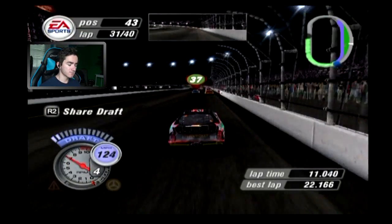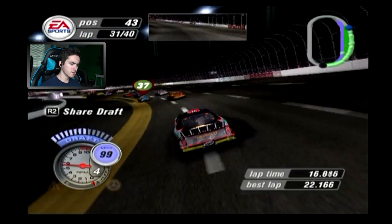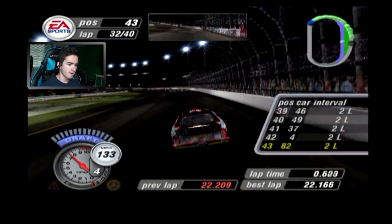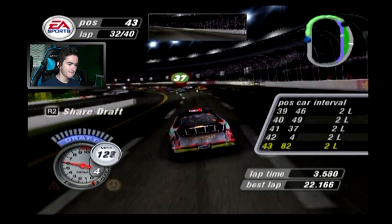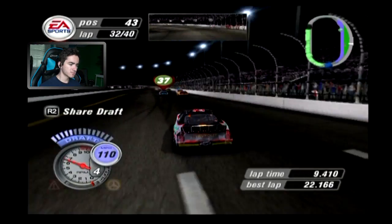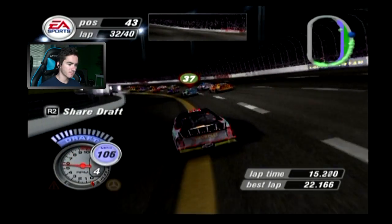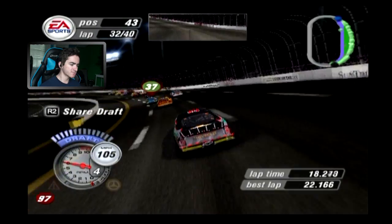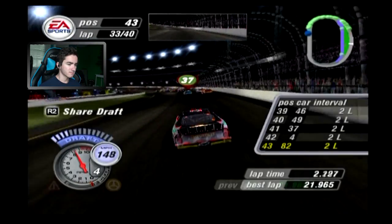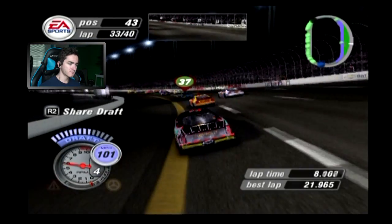Got some drivers heading down pit road. Interesting. Did Gordon not pit? Where is he? Is he the one pitting? Yeah, Gordon's on pit road. Huh. Interesting. He had the chance to pit during the caution, but now he's gonna put himself two laps down. And Kurt Busch has blown the motor, so I will not finish dead last in this race. Thank the Lord. Alright, looks like Gordon's only gonna go a lap down.